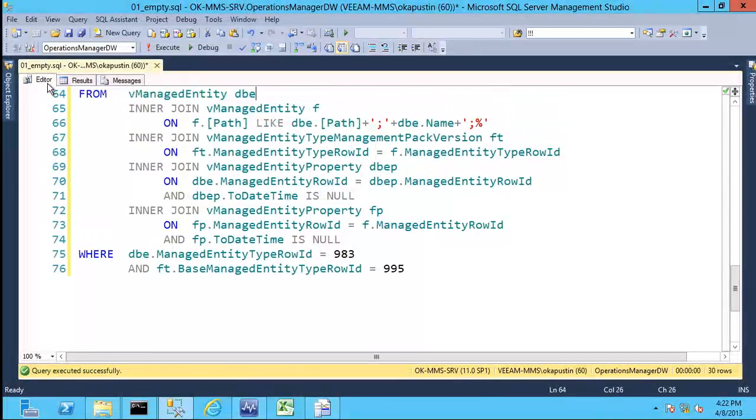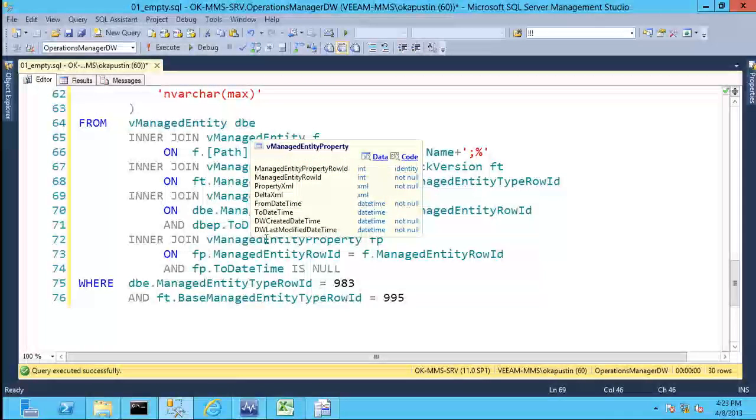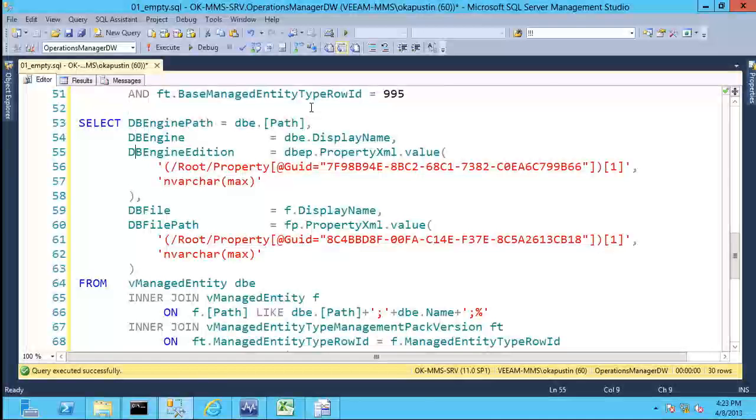What I do here, let's take a look at it a bit closer. We have a query: vManagedEntity to get database engine, join that with vManagedEntity for files using our tricky join, and we join that with vManagedEntityTypeManagementPackVersion. So we'll need to provide only the base ID. After that, we join with vManagedEntityProperty to find properties of database engine, and finally, we join with vManagedEntityProperty to find properties of file. And I have added some tricky statements to find properties.